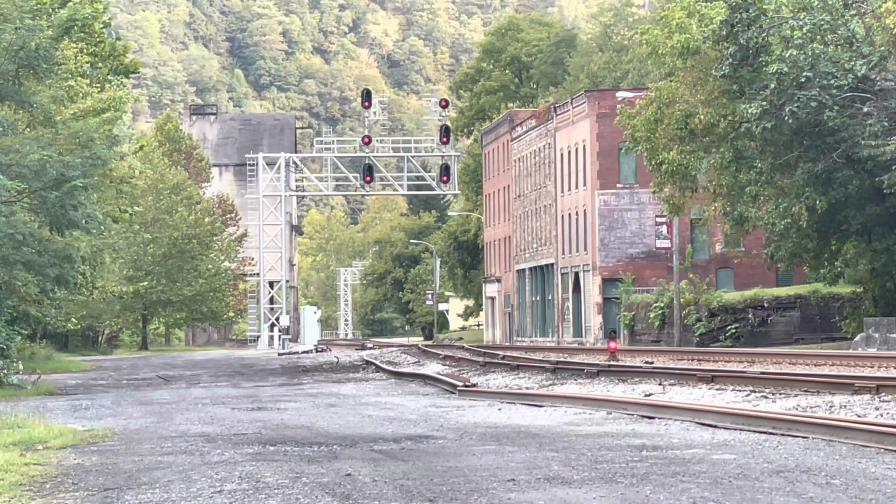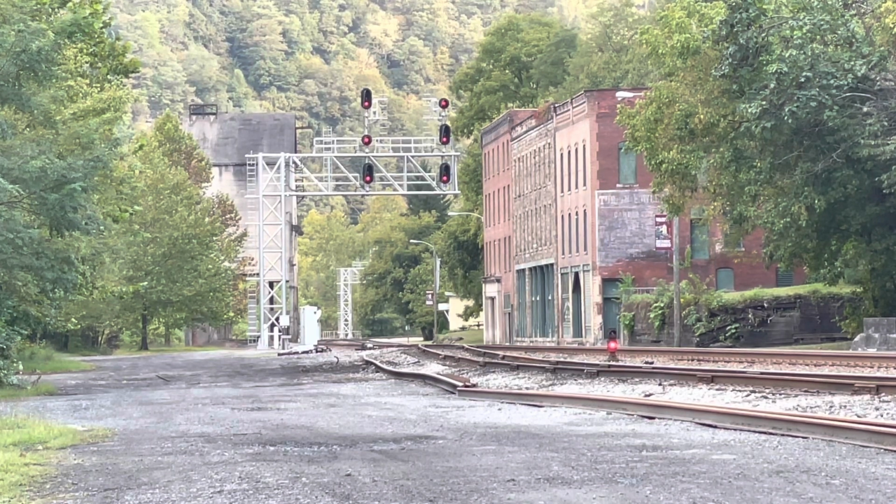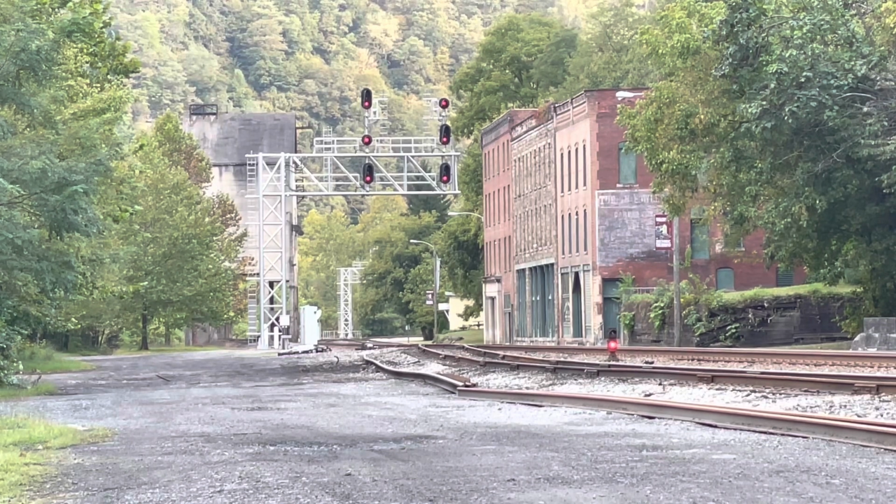It's just past daybreak in Thurman, West Virginia on a perfect September morning, and we are awaiting a very special locomotive, CSX number 911, the spirit of our first responders. The locomotive today will be running up Loop Creek, so that means we're going to chase it. So come on along for the ride and let's see this thing in action.